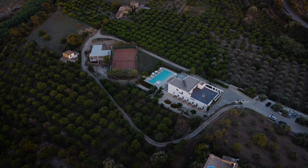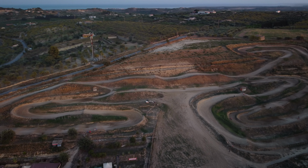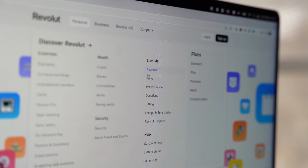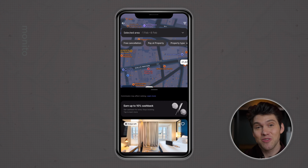Out in the suburbs of Noto. It was a beautiful place, although I wouldn't go back because it was situated next to a motocross track, which never seemed to close. Now, Revolut Stays is essentially a booking system that functions a lot like Expedia or Bookings.com, and it also has a lot of the same accommodation, except Stays can be the cheapest of the bunch, especially when you factor in the cashback that you get when booking.